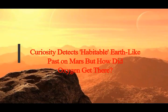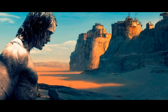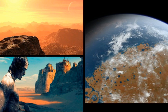Curiosity rover detects habitable Earth-like past on Mars, but how did oxygen get there? Rocks scrutinized by the Curiosity rover in an ancient long-dried lake bed on Mars have revealed conditions likely to have been habitable billions of years ago. And there, in rocks in the Gale crater, Curiosity has found a surprising amount of manganese oxide.